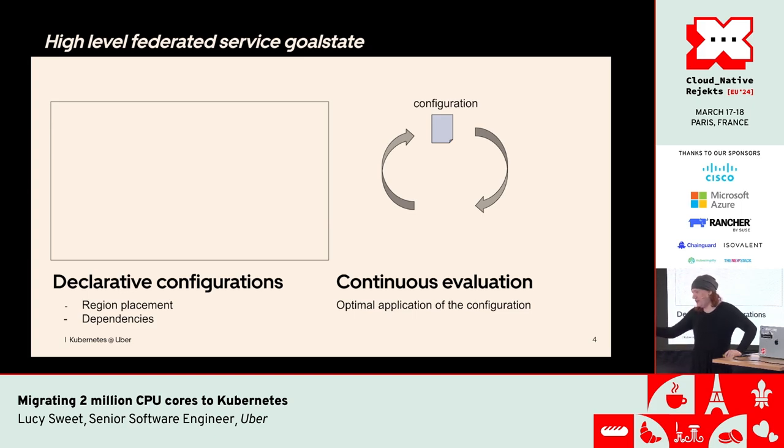And we apply it to all of the clusters across Uber based on decisions we make. The idea is that service owners can give us quite basic high-level goal states for what they want their service to look like, and then we will translate that into a much more in-depth specification for what we will actually deploy across our fleet based on policy and based on what they've asked us for.